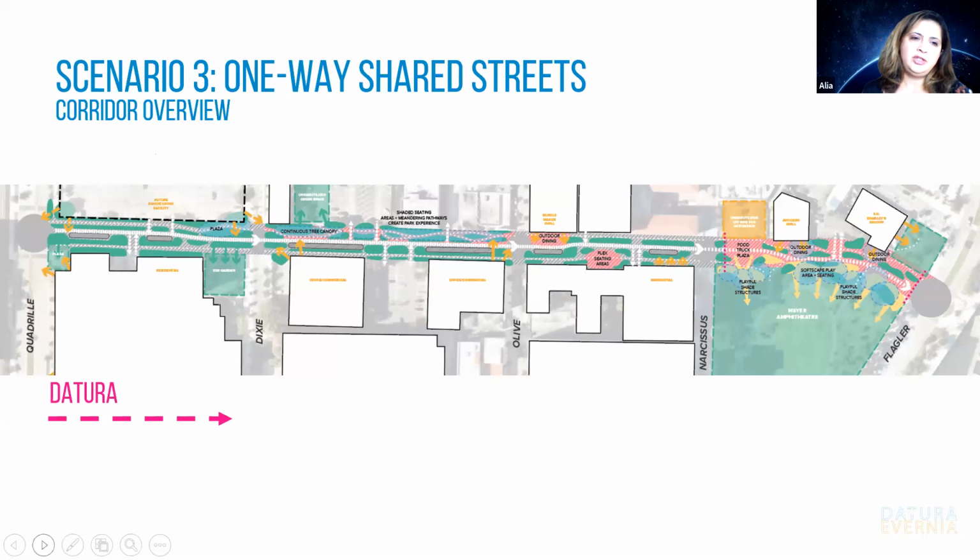And so this is just a plain view, an overview of what Datura would generally look like. It's proposed that Datura would be the eastbound direction of the one-way pairs. As you can see here, the main goal is to maximize the green space and alternate it. And because we are able to reduce the travel way, we're able to introduce a linear park on the north side of the corridor. And as you move from west to east, the west side towards Quadrille is the more residential, quieter area.